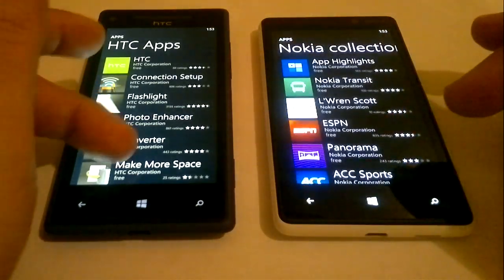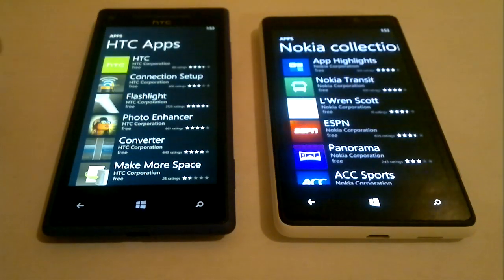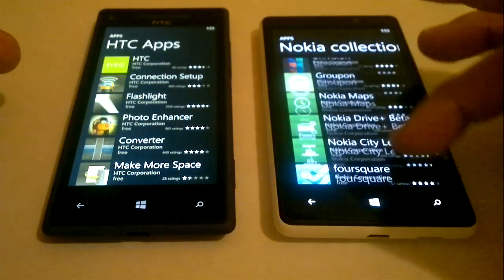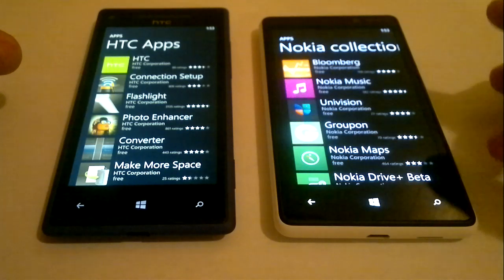Nokia Transit's a big one. I used that when I was in New York. Nokia Transit gives you the schedule of all your mass transit and how long it'll take you to get there, kind of like a Garmin for public transportation. Nokia Music is another great one. It gives you free streaming music, kind of like a Spotify.